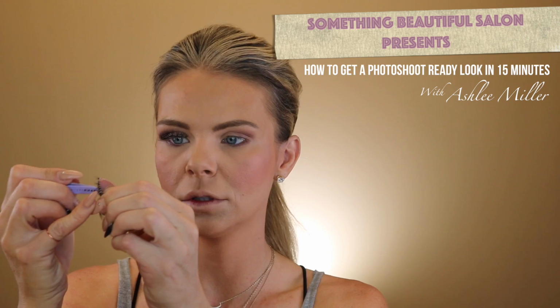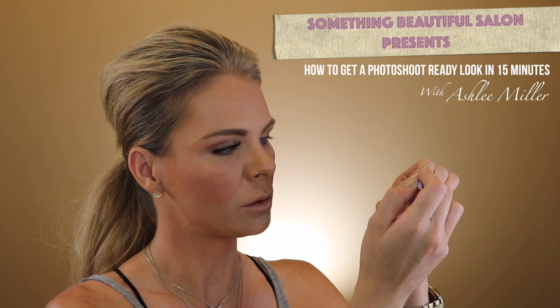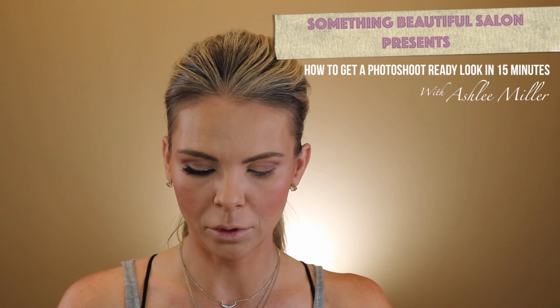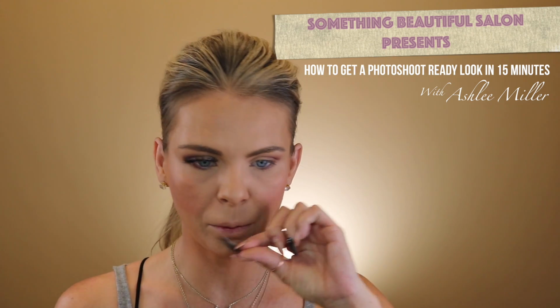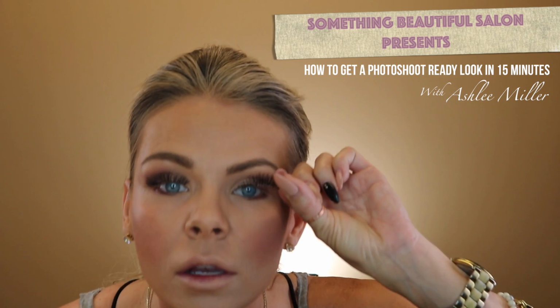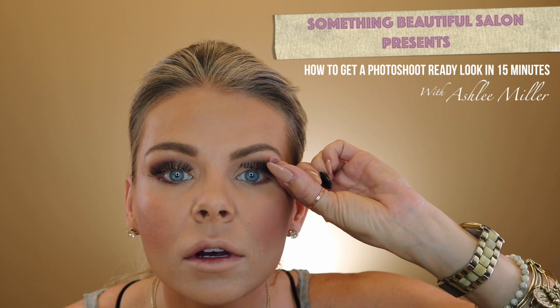I'm just putting glue. I'm just right here, you guys can see. Just putting a little bit of glue with my tweezers on the end of it, right here. Blow it a little bit so it dries. When it gets tacky, it's a lot easier to just place on. And I can just place it on my lash line.